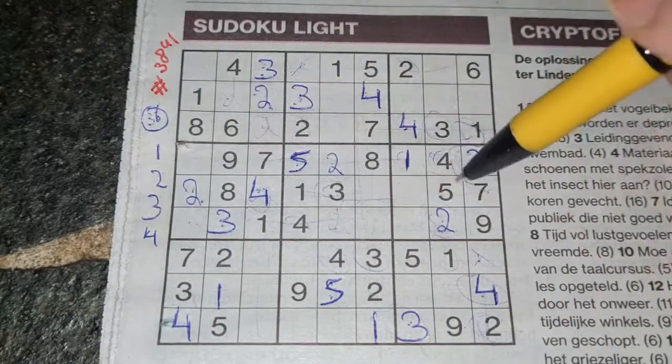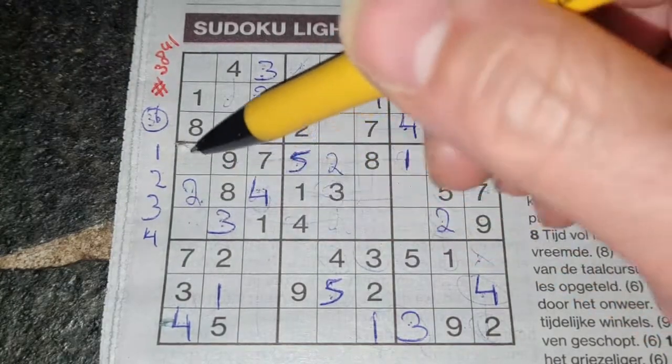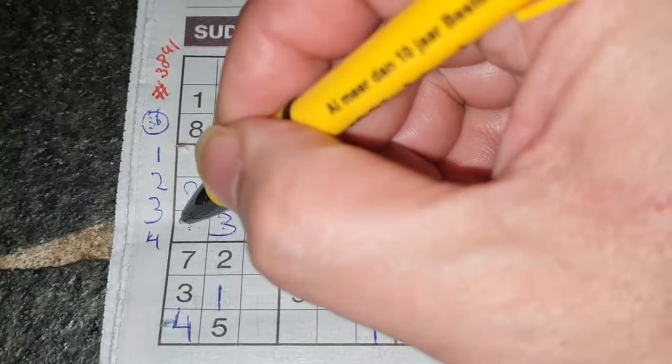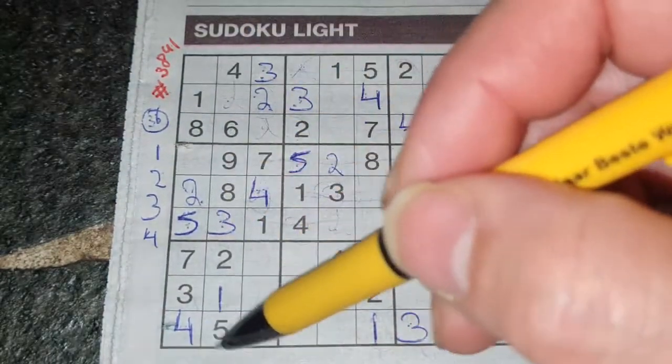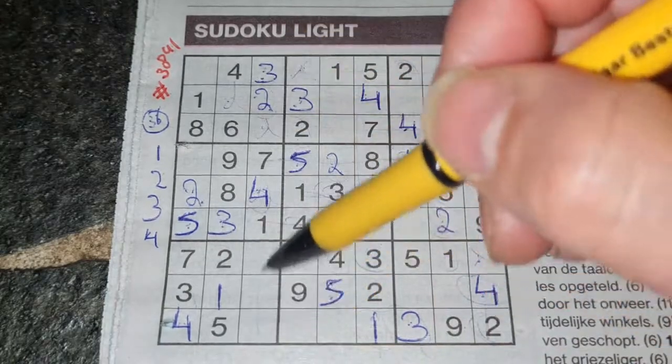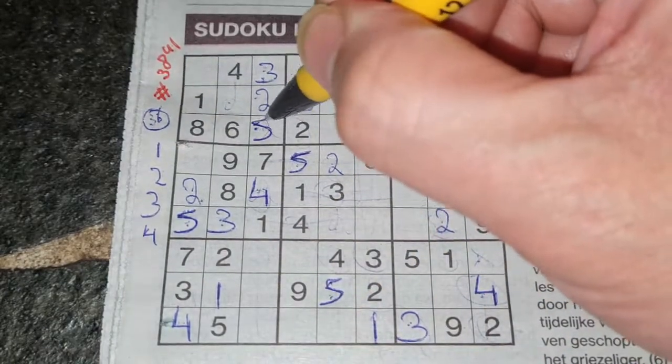5 in this row, 5 in the middle row. So the row below, the only place left for the 5 should be there. 5 in the first column, 5 in the second column. So the third column, the only place left for the 5 should be there.